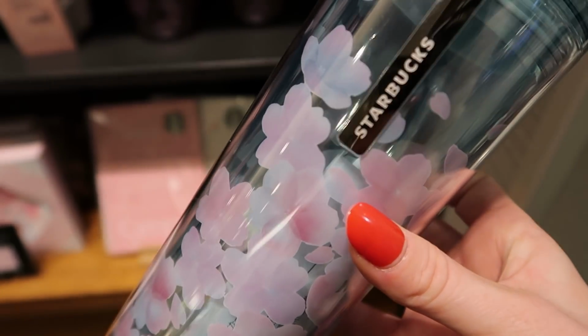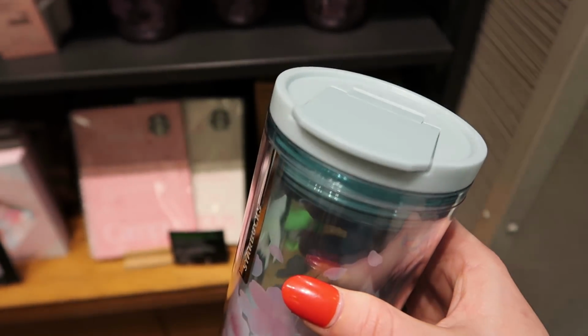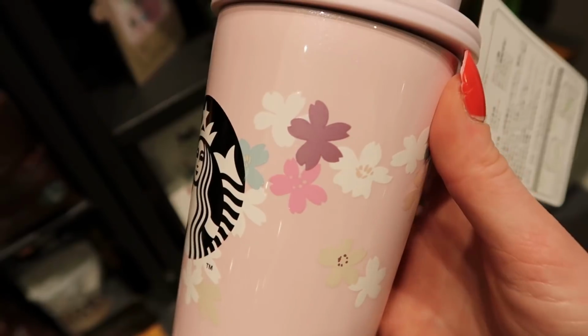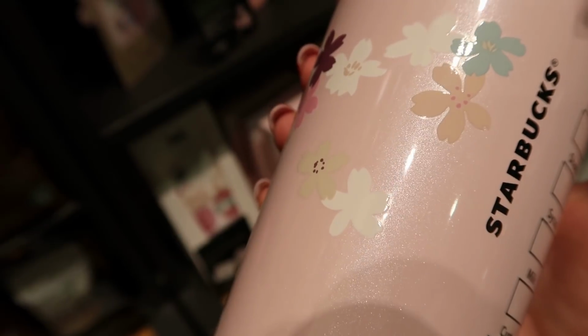The collection was absolutely stunning. I loved how feminine and girly it was. There were a lot of subtle sparkles and watercolors to it, and I got myself 3 different items, so when I get home, I'm going to show you what I picked out and why.